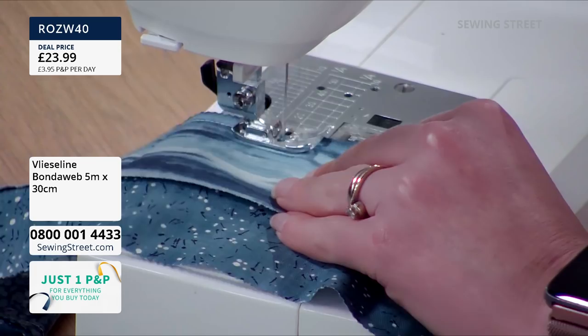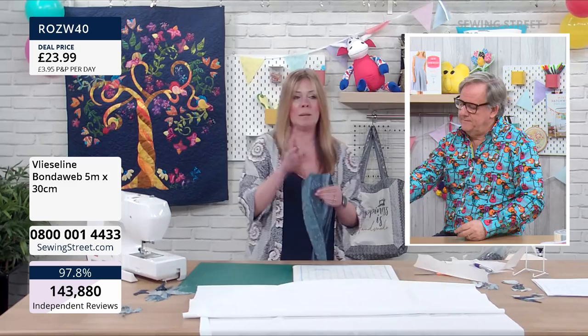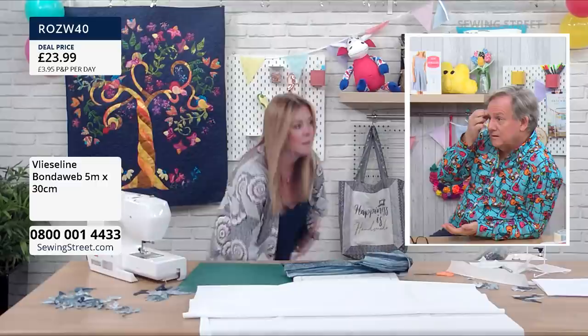Today, obviously, it's not a project that you can actually do in an hour. But when you do come to sew all your appliqué pieces down, I tend to sew as you go. So only stick a couple to the quilt at a time.